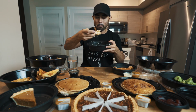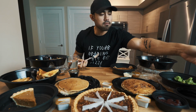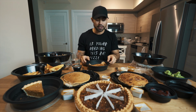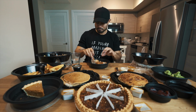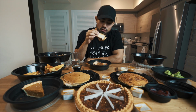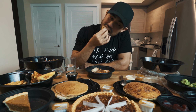The last bite, that's a big bite. There's nothing like mashed potatoes and gravy. I feel like this is Thanksgiving menu. Stuffing is universal. You can have that at Thanksgiving and you can have it at Christmas too. I think they're pretty much the same type of foods.